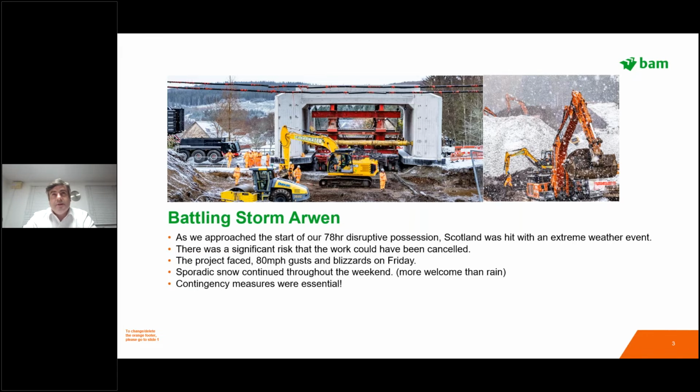And late into the Saturday morning, a tree came down over the road, which would have blocked the next shift coming in. Again, we had a local contingency contractor in place to come and clear that. So yeah, tough start to the possession, but actually, as we went in there, we weren't putting anybody at risk in terms of the weather, the conditions that they were facing.